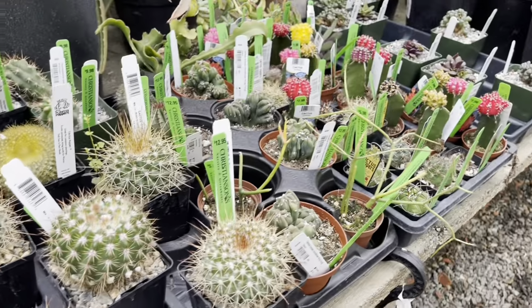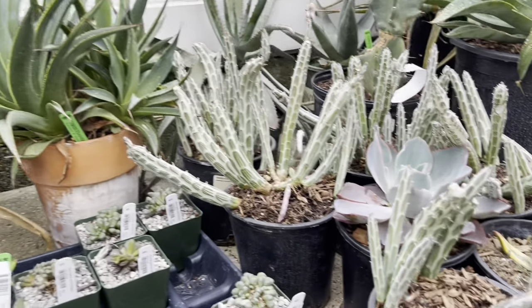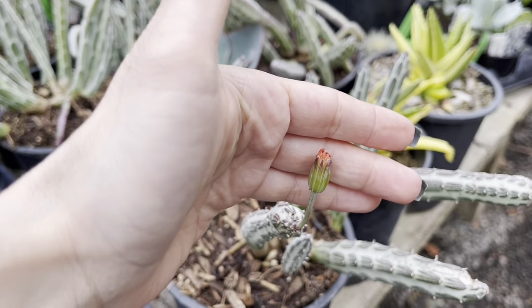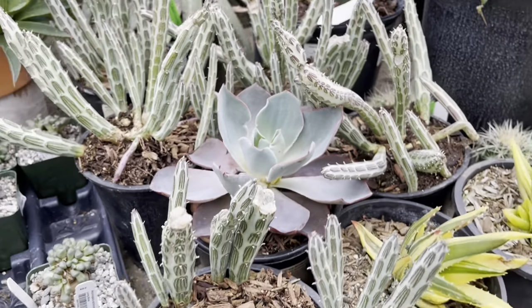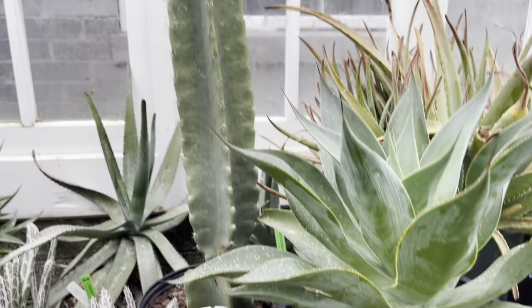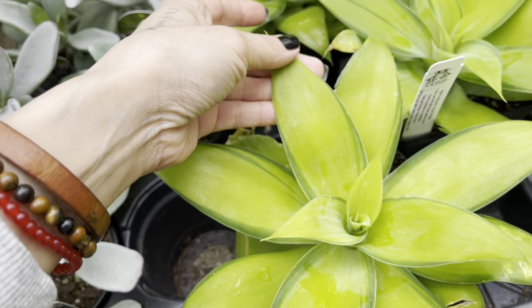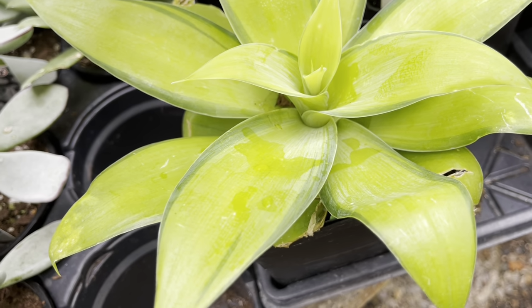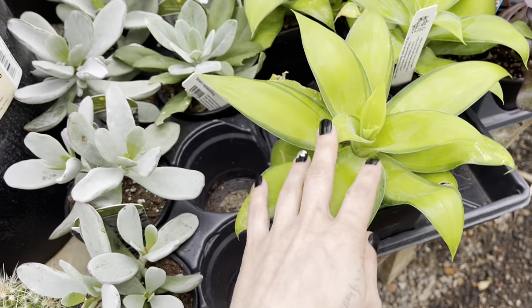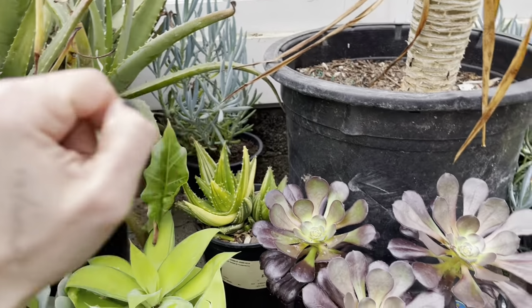But if I see something in huge bloom, I will definitely take it. Very pretty. Here's another prickly cacti with flowers on. More cacti. Wow, this is actually pretty. Who is this? Agave. This is Karas stripes. So beautiful, very beautiful, variegated aloe.